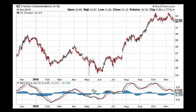Here's a chart of Verizon. Here's our first bullish divergence. The market makes a low, MACD makes a low. The market makes a lower low, and three months later, MACD makes a higher low. That gives you the lines crossing, confirming the divergence, and that gives you the green light to go long this market.